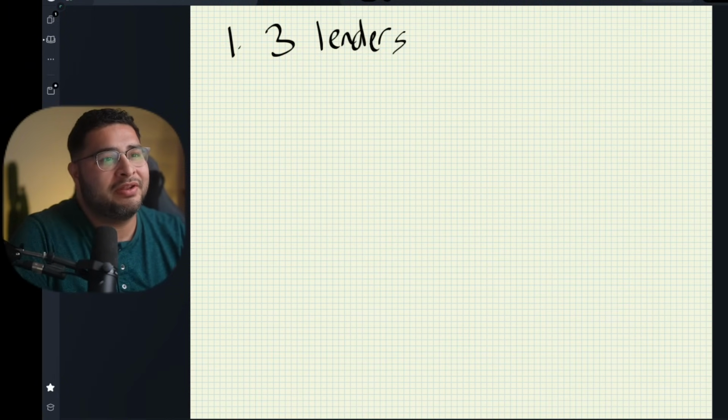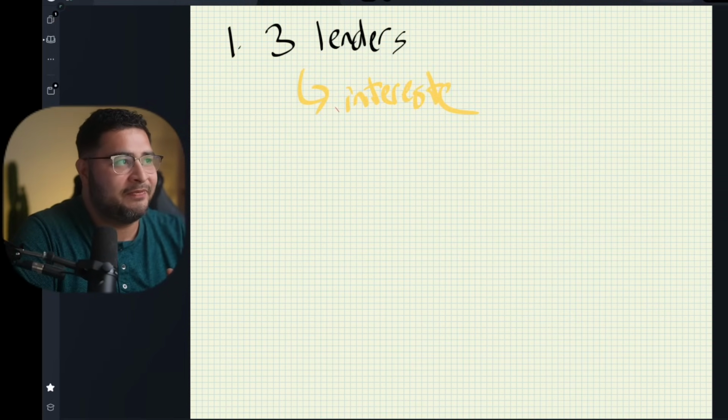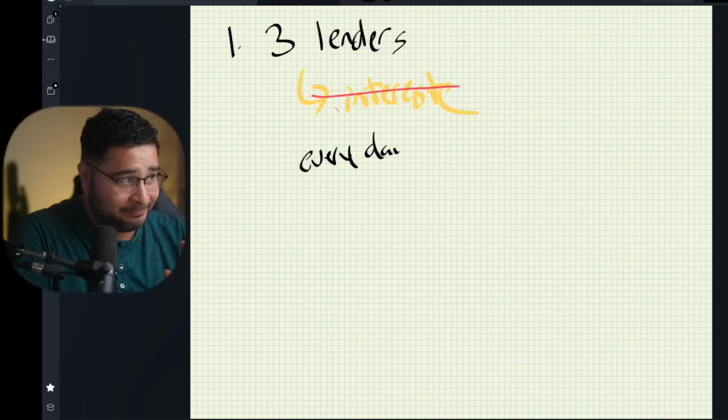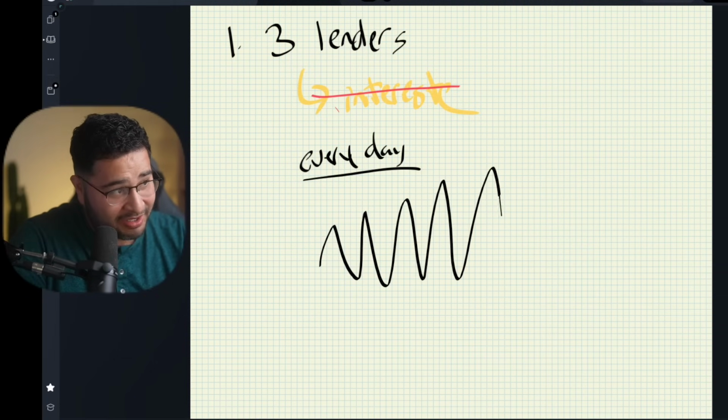A lot of people are under the assumption that we're talking to these lenders and asking for their interest rate and seeing who has the best interest rate. That is not the best philosophy, in my opinion. Here's why. Interest rates are fluctuating every day. Every single day they go up and down. Literally by the hour, they go up and down, up and down.